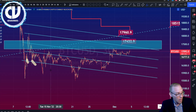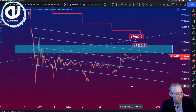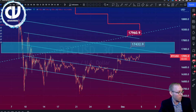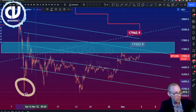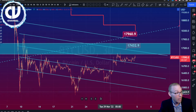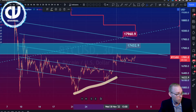So these four lines are going to help you if you're dealing with very small time frame stuff. You really want to copy these channels. This goes back to the 9th of November. November 9th is right here. I'm on the 30 minute chart.